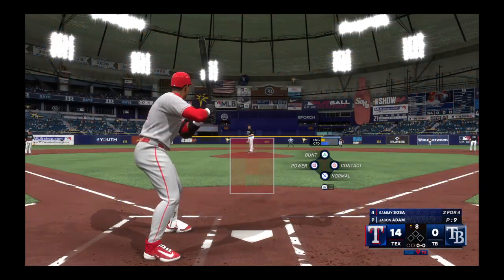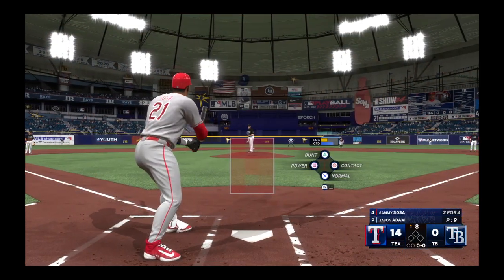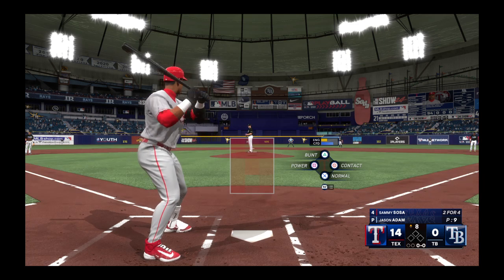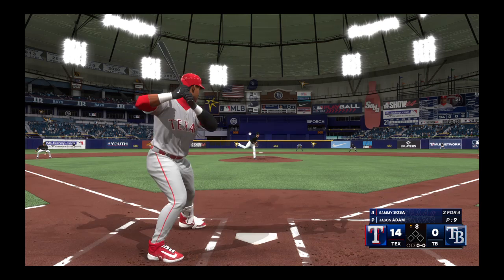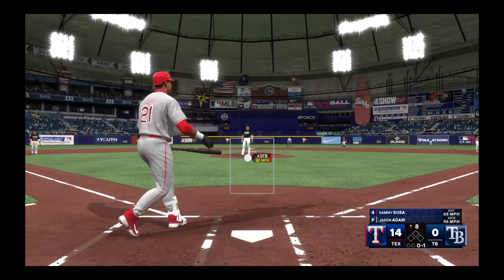Back now in Tampa Bay, we go to the eighth. And now the right fielder, Sammy Sosa. Adam back to work, and the first offering is fouled off.